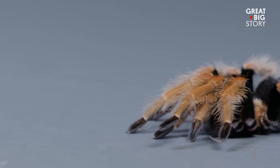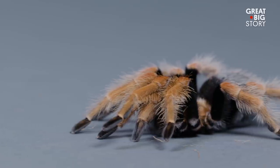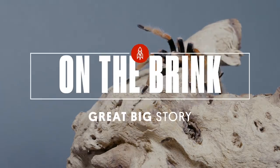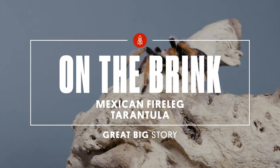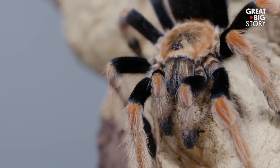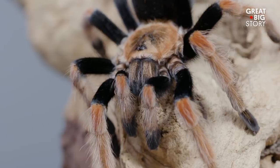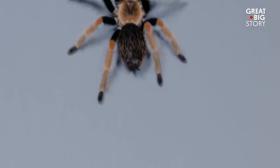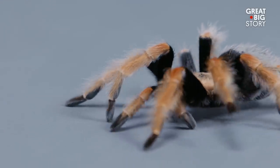This creepy crawler sports a fiery red pigment throughout its body, and it's got a temperament to match. The fireleg tarantula's body is a brownish-black colour, with a rich red hue along its legs. This spider is a mid-sized New World tarantula, growing around 5 to 6 inches.